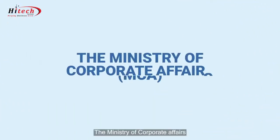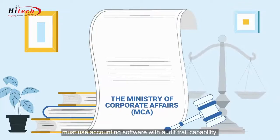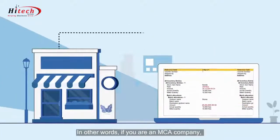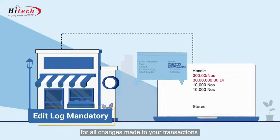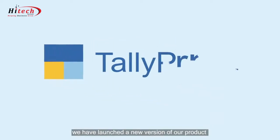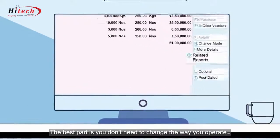The Ministry of Corporate Affairs has mandated that all companies under its purview must use accounting software with audit trail capability. In other words, if you are an MCA company, your software must maintain an edit log for all changes made to your transactions. To simplify this for you, we have launched a new version of our product, TallyPrime Edit Log. You don't need to change the way you operate.